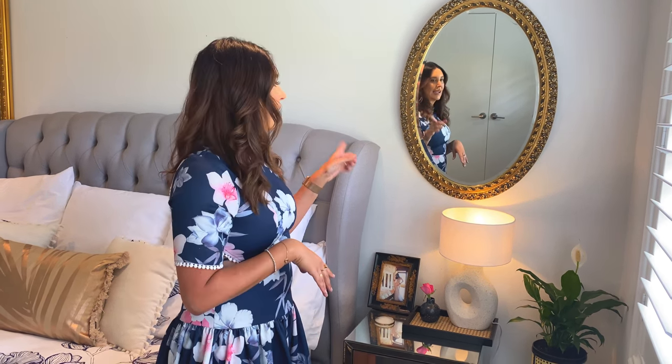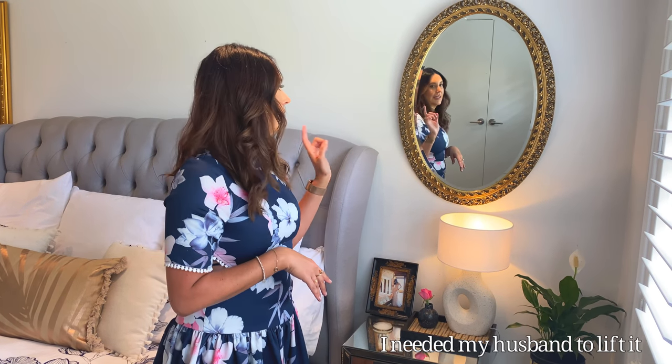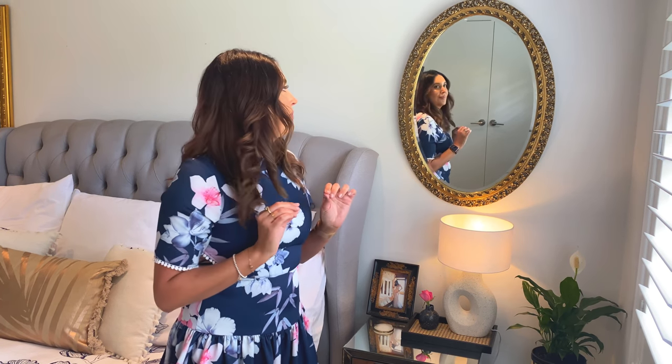If not, I'm planning to possibly swap that out with an artwork that we have out in the lounge room, but I'm just waiting to see what I'm going to do. So let me go through all the items and show you what each of the things are and what I did and why I placed them where I've placed them.